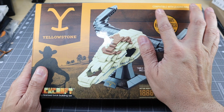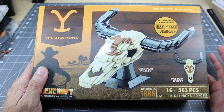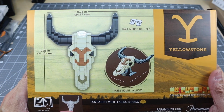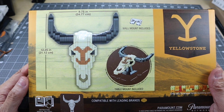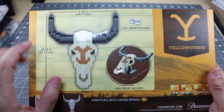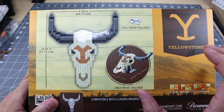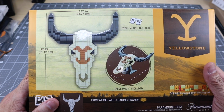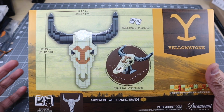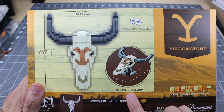The box also says that it is compatible with leading brands. So I guess if you wanted to add on to this by using other types of bricks, you can go ahead and do that. Now around the back, you do have a little bit more of a depiction of the set itself. It is telling you that it is 12.25 inches tall by 9.75 inches wide. So again, it's not a small little thing that you would have sitting on the desk. And I like that because again, if you're going to have a steer skull, you want it to be kind of regal and majestic and look big and stuff like that. So that's really cool.